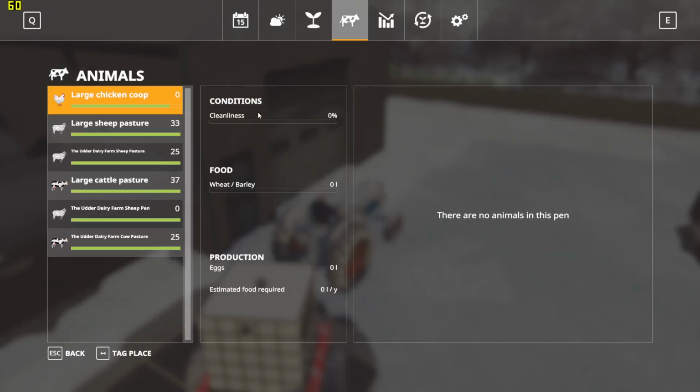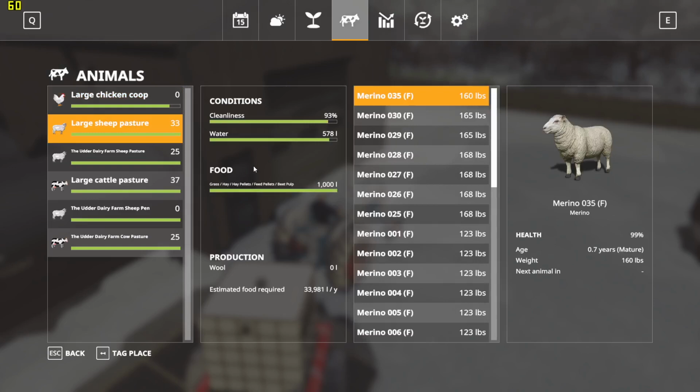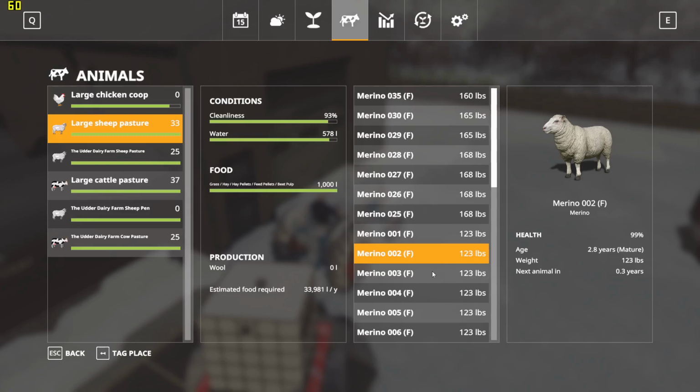1,346. And so looking at the animal pens, the big sheep pasture we've got over at the original farm. So we've got a lamb, another one. We've got a few lambs. That one's newborn. No, no, that's a mature one. That's only 0.9 years old. And that one is 2.8. It doesn't weigh as much as the other one. Not to worry. So, 0.3 of a year for a lamb.